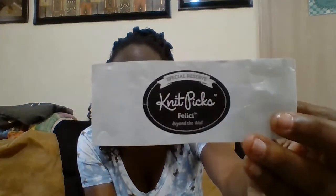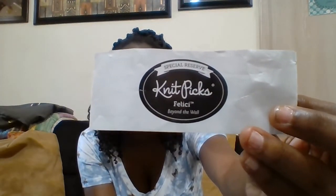Also because I UFO'd the Zauberball, and therefore I had a 9-inch circular needle empty. I say that like I have more than one. This is the only 9-inch circ I have. It is also ChiaoGoo brand, and it is a US 0, which is 2mm. So the main yarn that I'm using is Knit Picks Felici in Beyond the Wall.